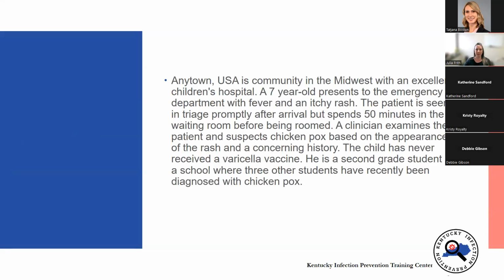So let's start off with a scenario. Anytown, USA is a community in the Midwest with an excellent children's hospital. A 7-year-old child presents to the emergency department with fever and an itchy rash. The patient is seen and triaged promptly after arrival, but spends 50 minutes in the waiting room before being roomed. A clinician examines the patient and suspects chickenpox based on the appearance of the rash and concerning history. The child has never received a varicella vaccine. He is a second-grade student at a school where 3 other students have recently been diagnosed with chickenpox.